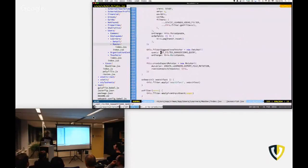Then what happens with this? I won't get completely into the details, but we have a fetcher abstraction, which means we create a new fetcher. We basically pass it the query and an on-change method. The fetcher takes care of it when this component is rendered. It looks at all the fetchers, does all the GraphQL queries, gets the data back, and populates the data inside the properties of this module. So that's quite the abstraction, but really nice if you're used to this and just want to create a data-filled component really quickly.